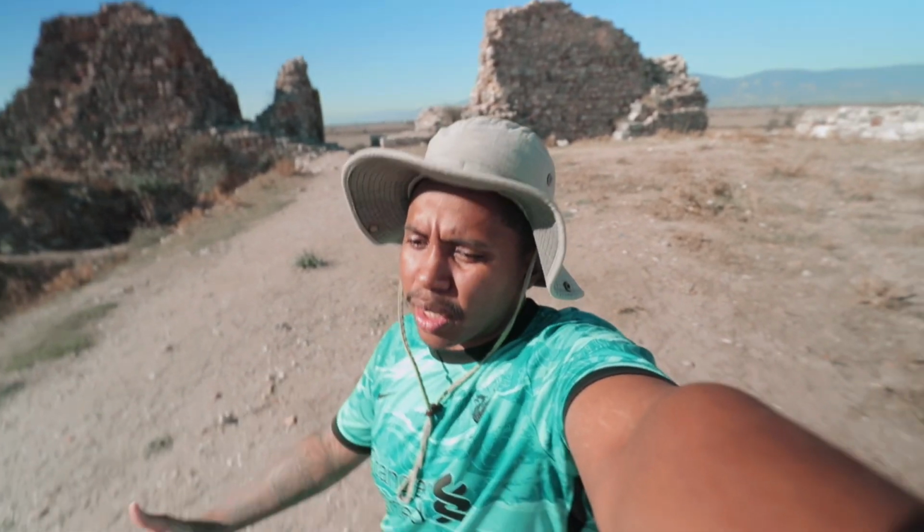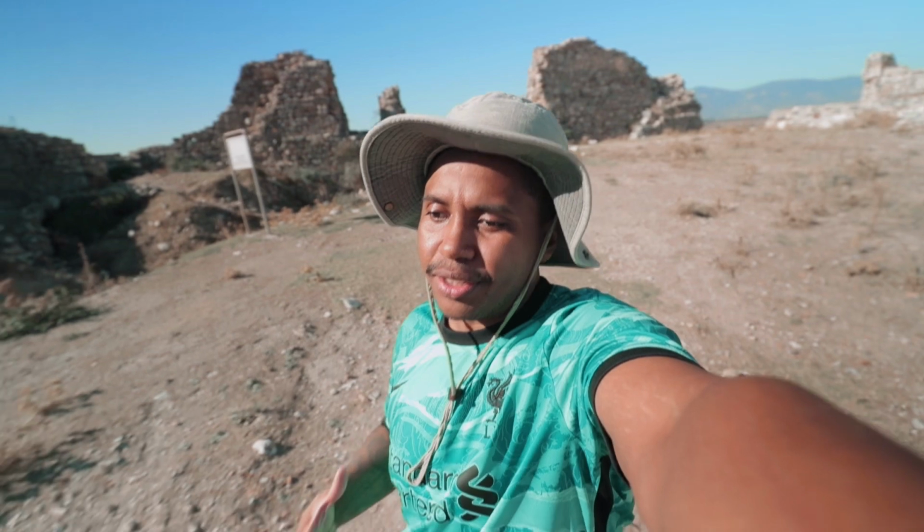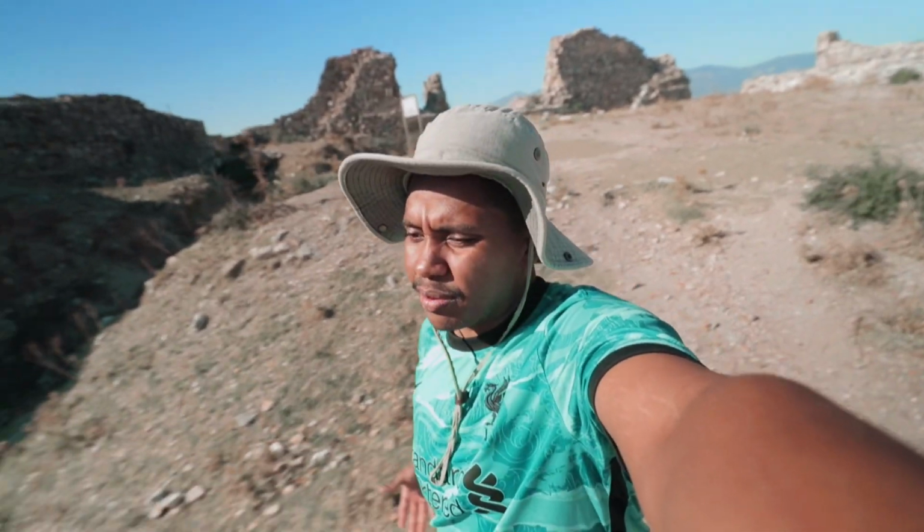Also, if you guys are coming to Turkey, I'd recommend bringing a really good pair of hiking boots. Sure, you can wear tennis shoes if you want, but definitely don't wear flip-flops. These just aren't the right conditions for those type of shoes, so just be smart. Try to bring some good hiking shoes.